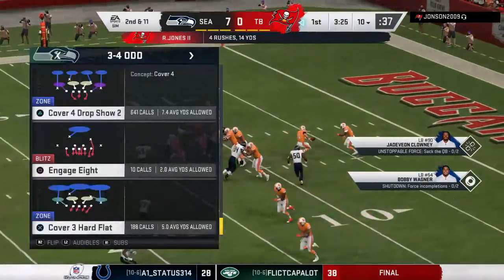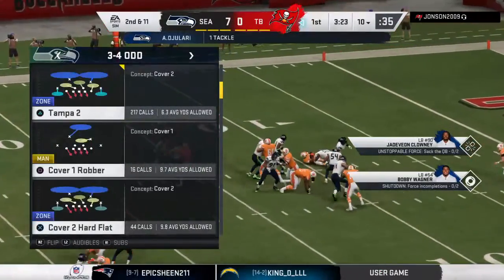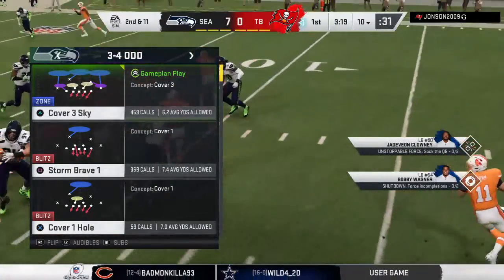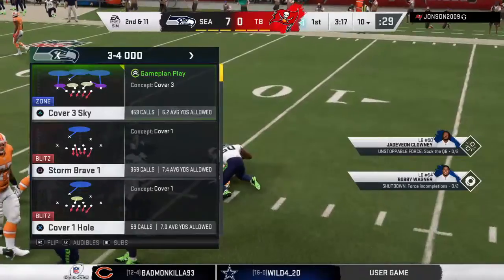And he is met in his tracks behind the line of scrimmage. It'll be a loss of 1, and it'll be second and 11 at the 10-yard line.